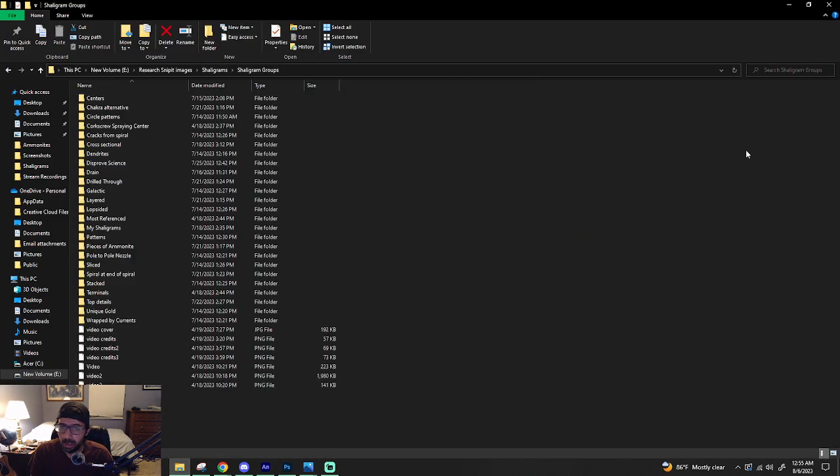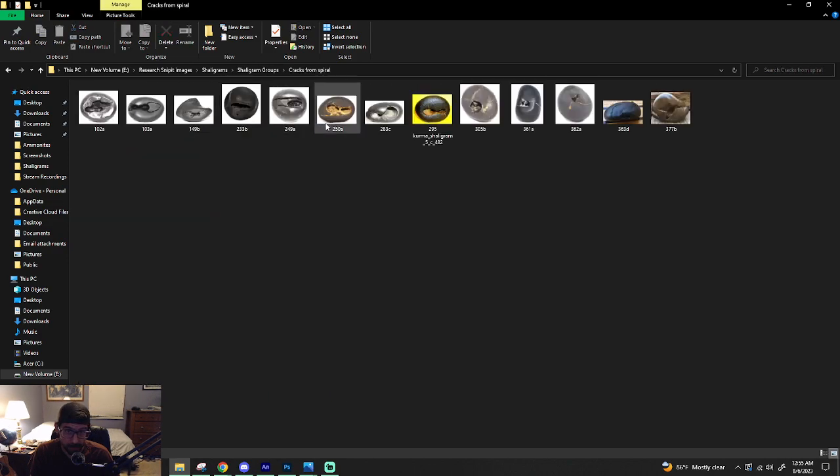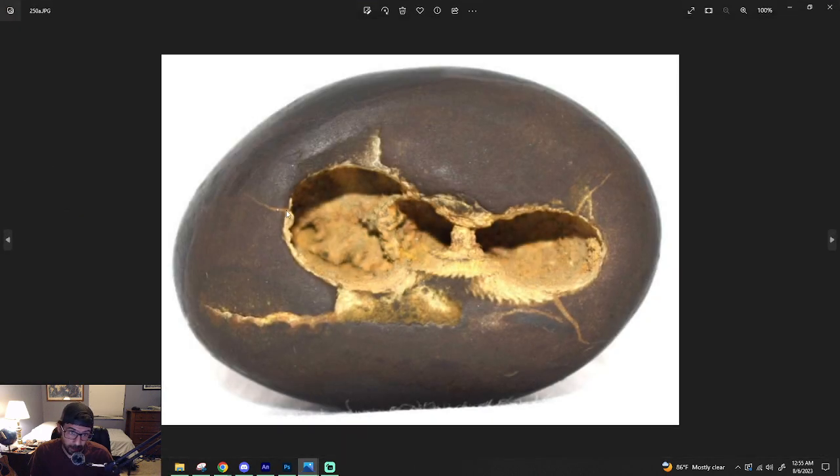Shallogram groups, and then cracks. I think this is the right one. Okay, so I've talked about this a lot. What's going on in a shallogram is there's a current flow wrapping around this way, like basically a figure eight. But it's also going the other way, this way, where the difference is the material.